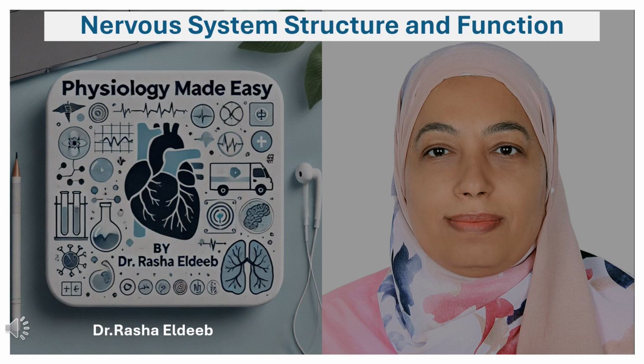So by the end of this deep dive, you'll be able to drop some serious knowledge about how reflexes work, the blood-brain barrier, and just how complex those glial cells really are. I'm ready to become a nervous system expert. Me too. It's going to be awesome.